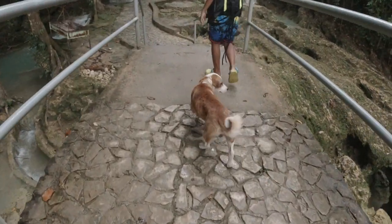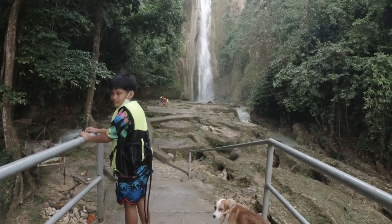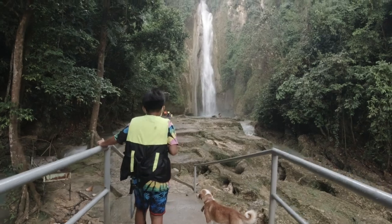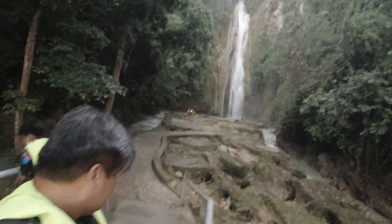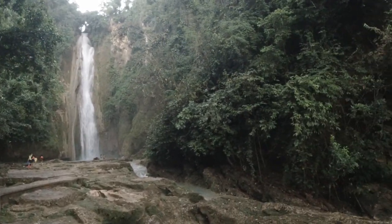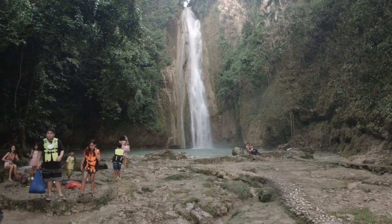There's a dog here, a local dog here. Ashton, what do you think? Look at the falls in front of you. How big it is. Woo! Guys, let's go. Let's go to the waterfalls. Guys, look at this. Woo!